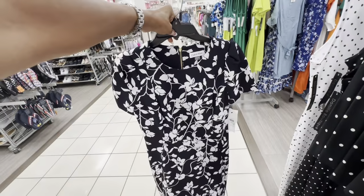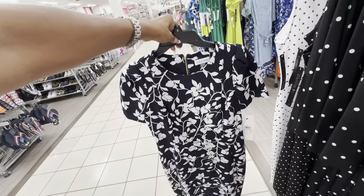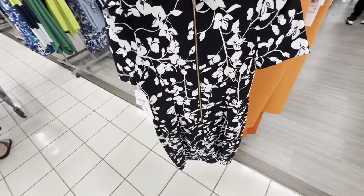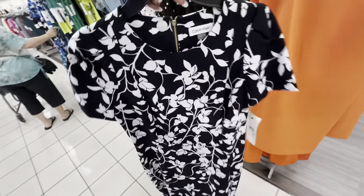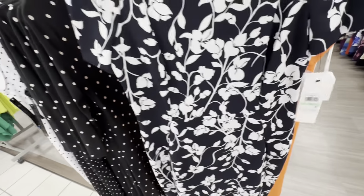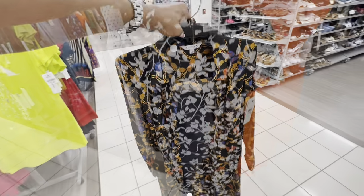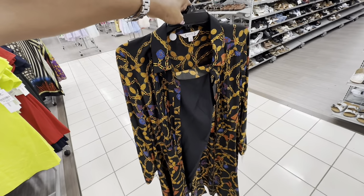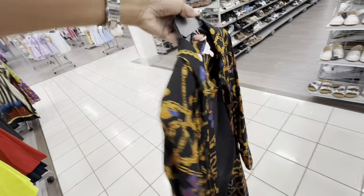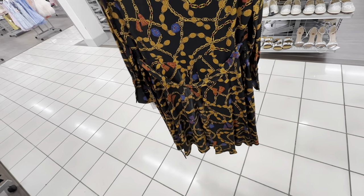So they also have the blue and white with sleeve. $118 retail. Zipper in the back. And let's check the price for this one. Okay, $35. So check out this dress, it is by Nanette Lepore. Chain links, long sleeve. We have a string around the waist.